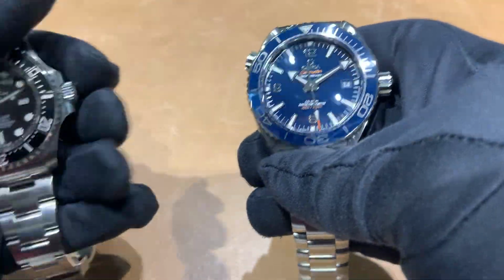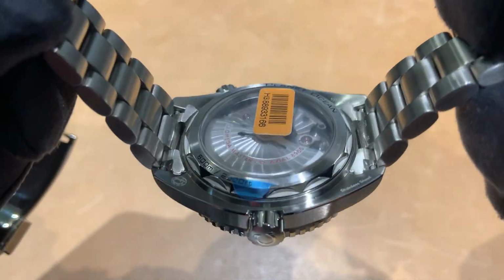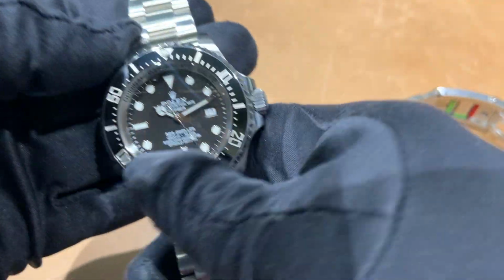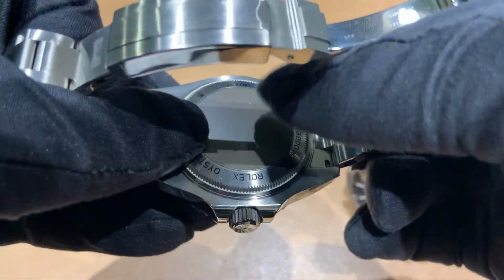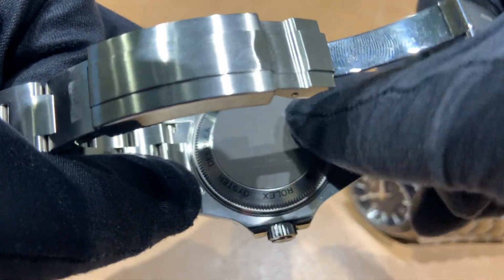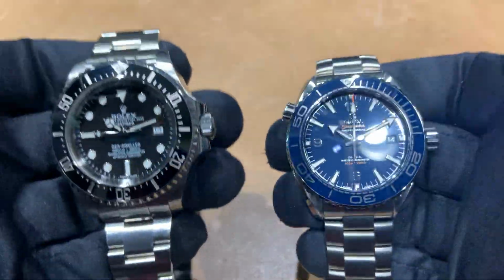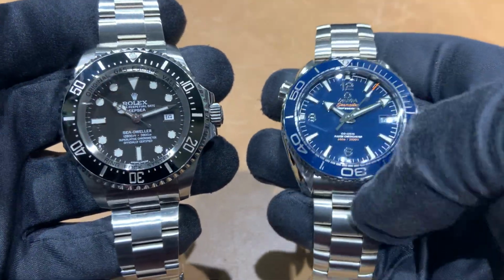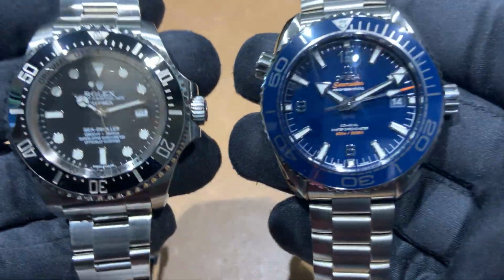The Omega is using the caliber 8900 with an exhibition case back and a 60-hour power reserve. And this Deepsea is using the Rolex 3135 with a 48-hour power reserve, and we have a solid titanium case back. I said that in the other Plot Prof video, it's a titanium case back to keep the weight down. I did not grab the weight on the Omega, but I will say these feel very comparable in weight. Maybe I'll update the comments after I weigh this, but they feel very similar in my hands. Other than that, I just wanted to show these guys side by side.